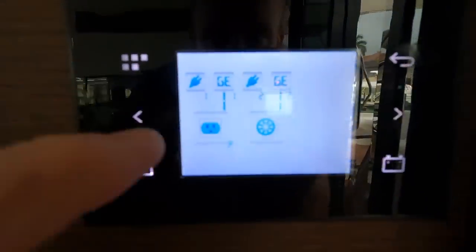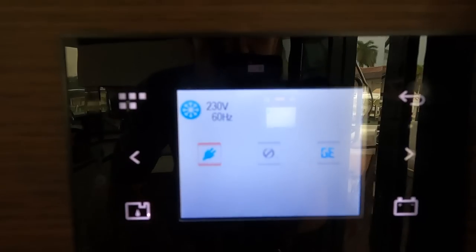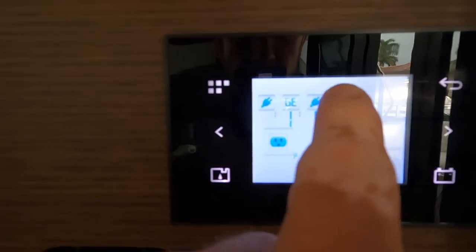Now that we're back at the dock, our generator is on and I just plugged the shore power in, so we see the shore power is blue. Let's do this first. We're going to click on the AC. We're going to switch it from generator, which is highlighted, to shore power. So we just click the shore power button, it pops over, AC keeps kicking in. Now we see the blue line is connected to the shore power plug.